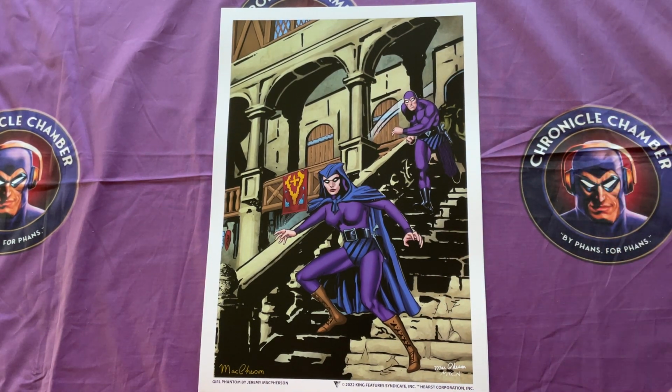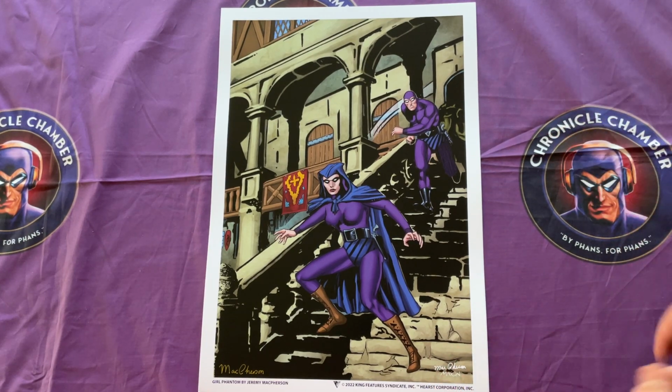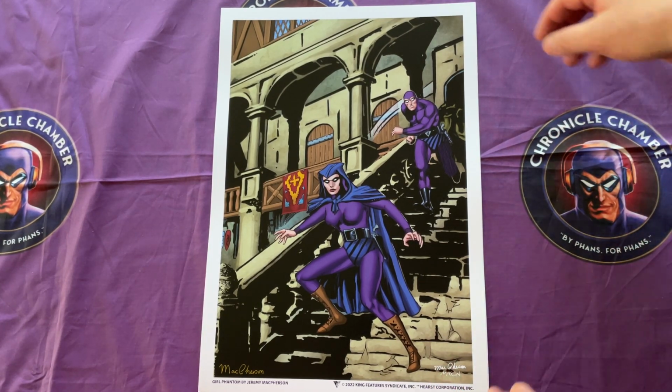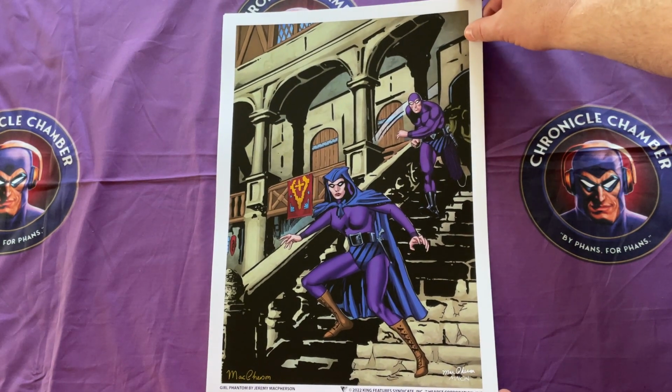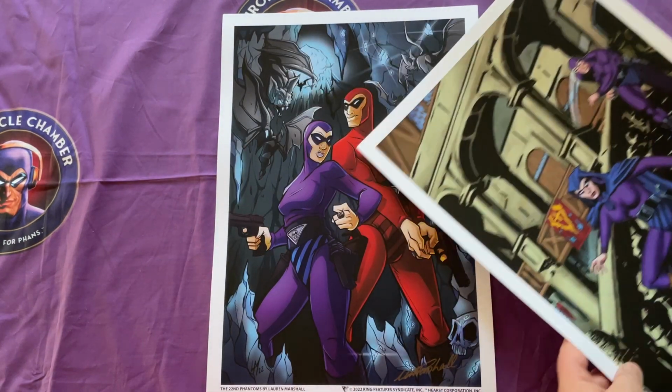Jeremy normally does open places. He also does horses, but there's no horse in this one. Background's got a real different feel to it. I think he's done a great job with that piece. So this is the 17th Phantom.